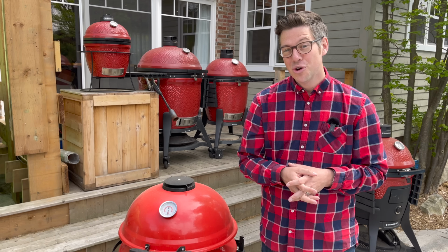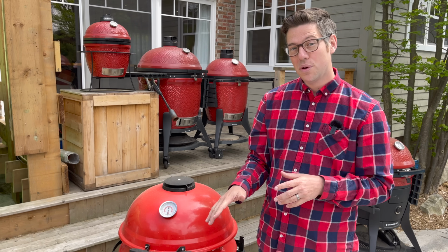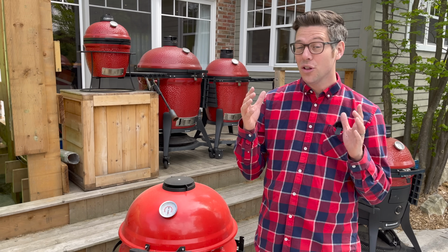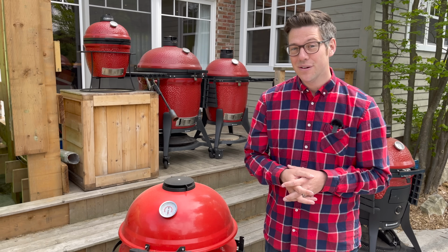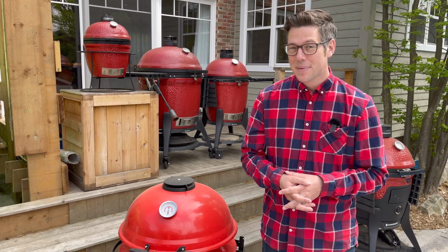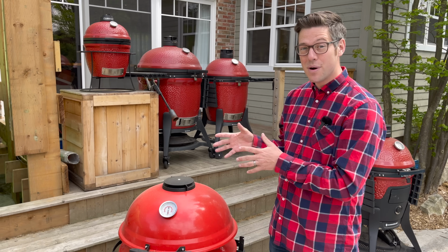So did Kamado Joe build a better kettle? Absolutely. The slow roller, the charcoal basket, the adjustable dome, there's a lot to love about this grill, and I wouldn't have any hesitations recommending it. But I think there's just a few little things holding me back from being even more excited about this grill than I already am.